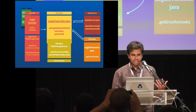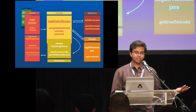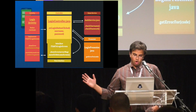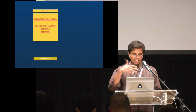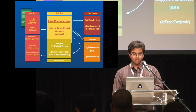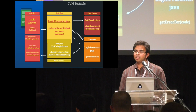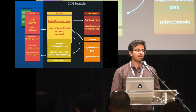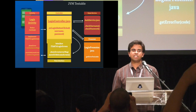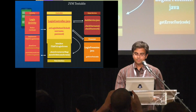Okay, so essentially you have the login controller, it ships it to the interface, it goes back to the activity, and you've completed this whole chain, so to speak. Everything on the right hand side is JVM testable, and because it's JVM testable, you can run wickedly fast tests on these. You don't have to worry about the APK being built or shipping this on the APK. All that is not a problem. Everything just gets done at the JVM level.